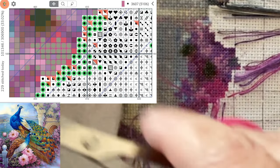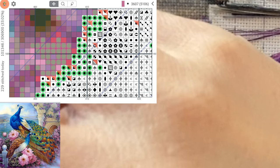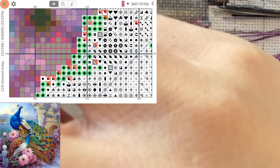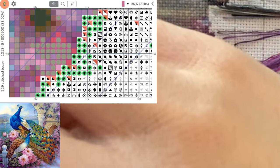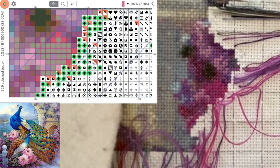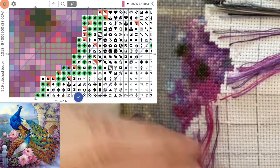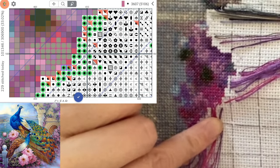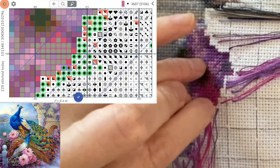My gosh. I don't usually smack into my frame that much. Goodness. I trimmed it, so it should not be doing that to me. So, because there's more along this edge, I think I'm just going to stitch it until it's gone.